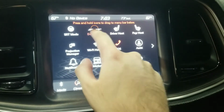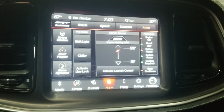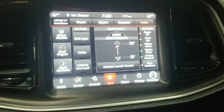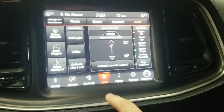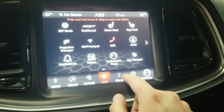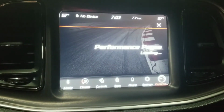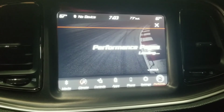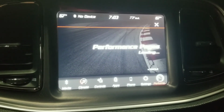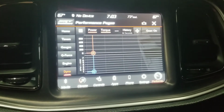Then we're going to go to the SRT dashboard here. This just shows how the vehicle is functioning and the health of the engine. Once again, going back, and then we have the performance page. Might take a minute to load. So the performance page just shows a series of gauges, showing how the car is performing under what conditions.